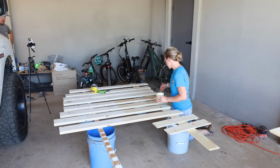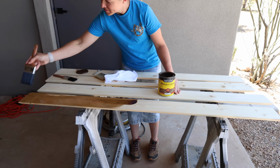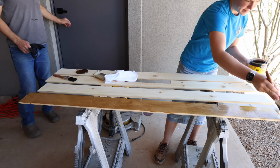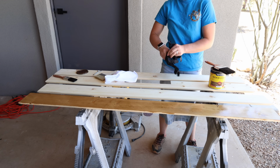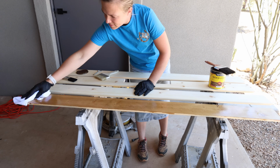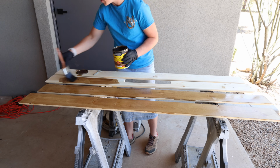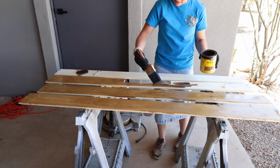I always use Minwax stain and like I said, it's usually Special Walnut, but I've also used Dark Walnut and a few other colors as well. And then you'll let that stain dry for a couple of hours or maybe even 24 hours before you go in with a sealer. And I always like to use the Minwax polyacrylic water-based flat sealer. They do have several finishes, but I always like my wood to either have a flat or a matte finish. I'm not really into the shiny look, but if you wanted it to have a shinier look, then you would do something like a semi-gloss.